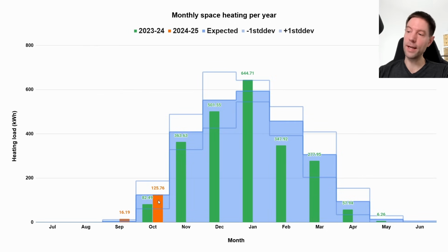Now, I would expect, given the strategy that we're using this year, to probably use a fair bit more heating than we did last year. So what I'm doing is I'm running the heating a little bit longer, keeping the house a little bit warmer than last year. So I'm expecting all of these orange bars to exceed what we did last year's. But I'm interested to see whether that continues through the rest of the year.